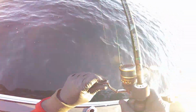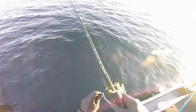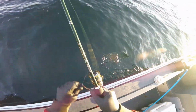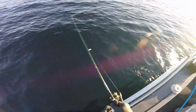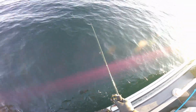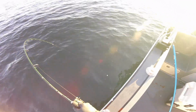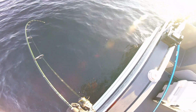Nice fighting them on this little tiny pole. It takes a little more work with this pole, but the sensitivity when you're trying to catch them, you can feel everything. Got 30-pound braided line on here, so it's not too thick. Super sensitive. There comes a little feller.